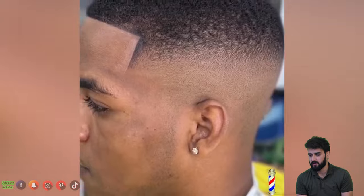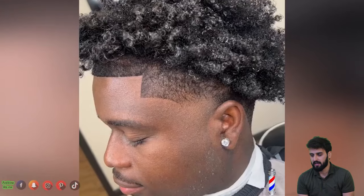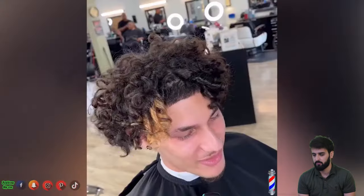The perfect mid fade with a crispy shape of line, and that was literally a life-changing transformation.